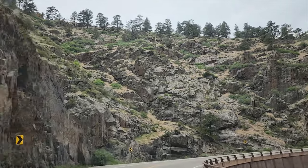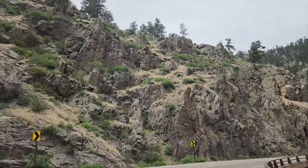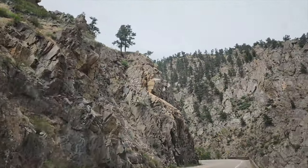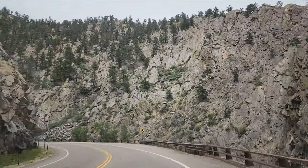We hadn't meant to record this trip up to Rocky Mountain National Park, but what we found on our way home, 15 minutes from our house, was so adorable. We had to show you.